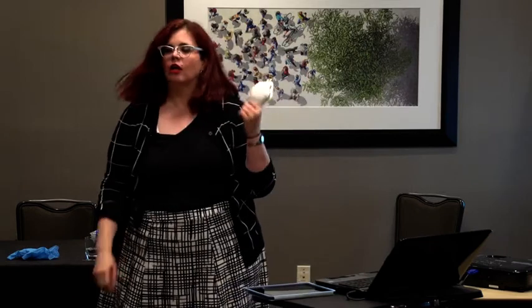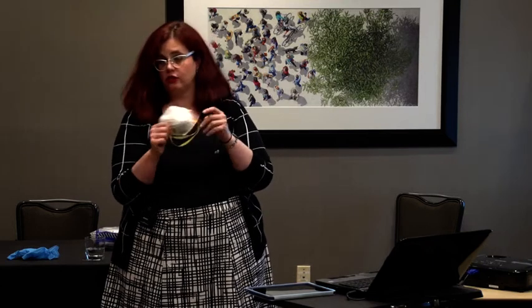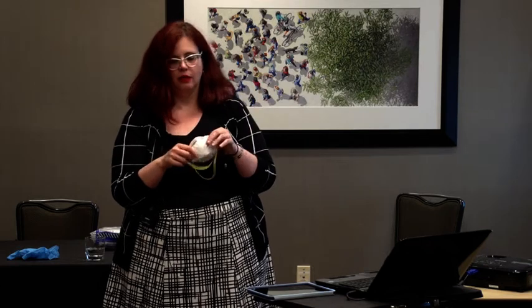Disposable respirators don't work for any kind of fumes, gases, vapors. They are very appropriate for mold, dust, residues, pesticides, things like that. They should be fit tested. Fit testing, I didn't bring my fit testing equipment.